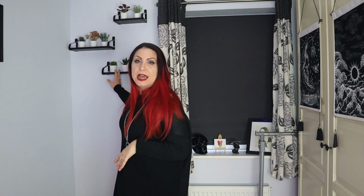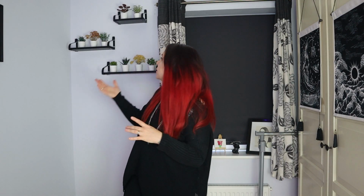These shelves, again, I got off Amazon. I waited until they were on sale. I think I paid about 17 quid for them. And all the little tiny plants are from IKEA. They are a pack of 3 and I think they're £2 for the pack, so a real steal. I just thought they looked really cute. It adds a little bit of colour and some greenery, but without being really out there, and I just needed something in the corner so it's not just a bare grey corner.